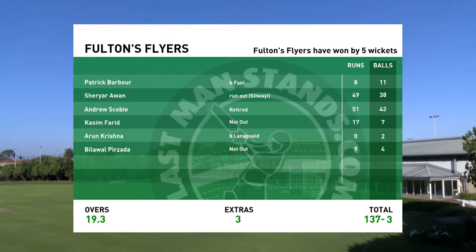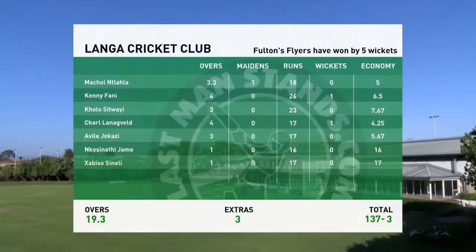So the next game for both of these teams, let's try and find these out. The next game for Fulton's Flyers is on Tuesday at 12 noon Cape Town time. That's 10 o'clock in the United Kingdom, if people are wondering when they can watch the next game. Now that actually won't be on television because it's being played at the Gary Custon Oval, which is just the adjacent one, so you'll not see that live.